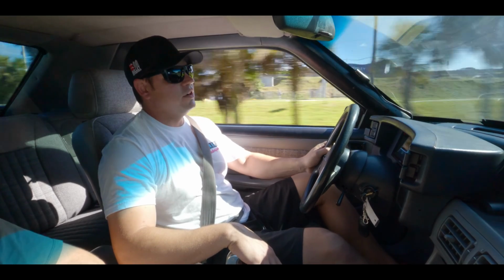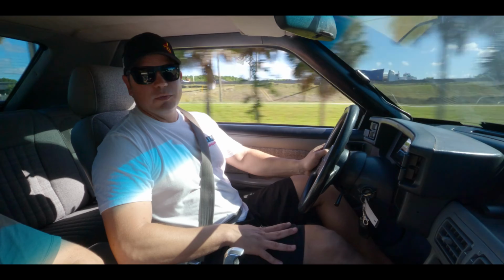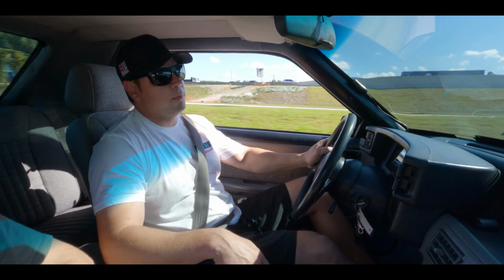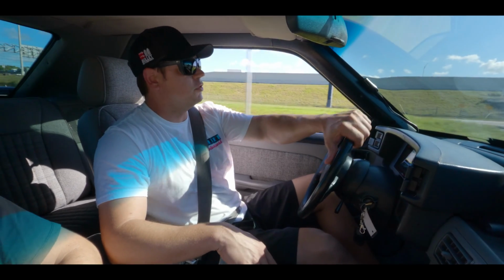We're going to take a turn here, and then we're going to take a right onto our side road so we can show you guys really what this thing can do. Brakes are even. Remember, they are not power assisted, so you do have four-wheel disc brakes, but you need to give it a little bit more force.